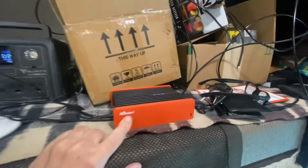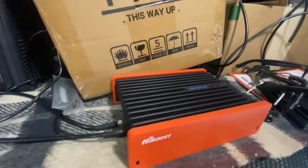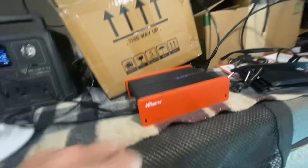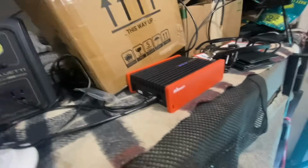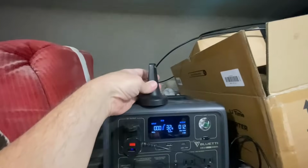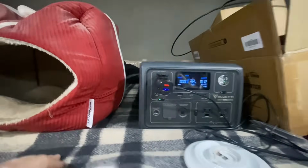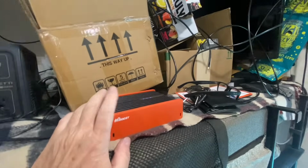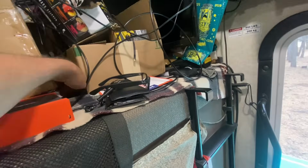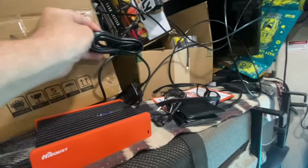But here's the brains of it. You can see the lights are blue. Got the plug in here. And then the other part is back here. That's your indoor antenna. I've just got it back behind there. It also does come with an AC plug, which is right here.